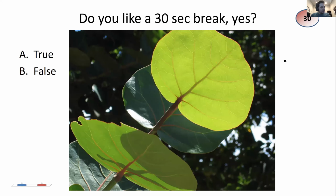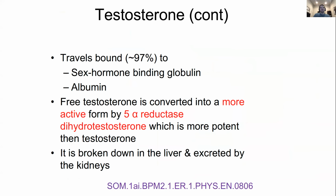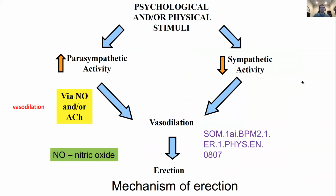Okay, let's take a little break. I'll answer some of the questions if y'all have any. Let's say 5 minutes. Let's get on to the female stuff.